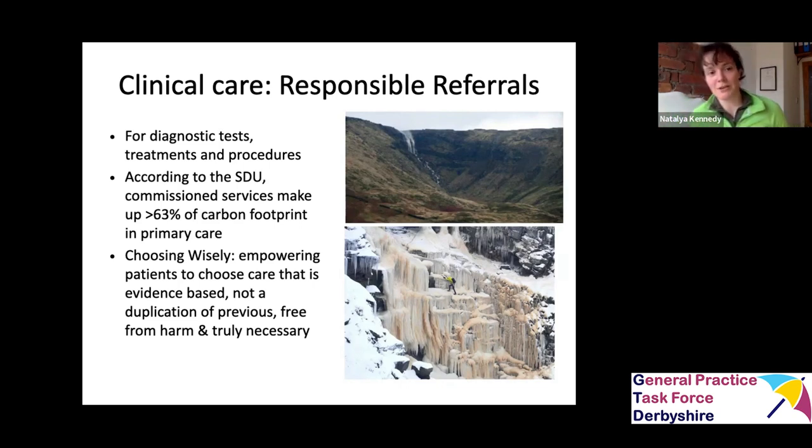The Sustainable Development Unit, the SDU, says the things that we commission make up over 63% of the carbon footprint in primary care. So it's a case of having that conversation with people and saying, look, you've had X number of full blood counts over the past year. I know you're worried about having anaemia, but you really don't have anaemia. Look at this trend. I know that your mum had thyroid issues, but you've had a thyroid test every year for the past 17 years. You've had these symptoms for that time. You had another check last month. I don't think we need to repeat it at this point in time.